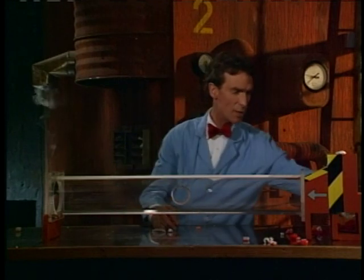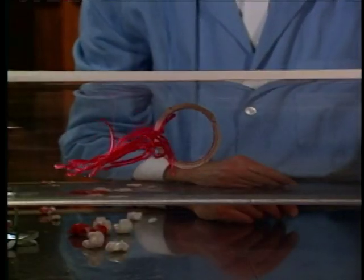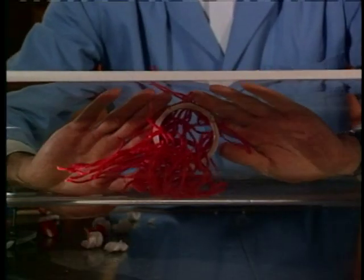Now, your blood carries special proteins that stick to the sharp cut edges of your torn blood vessel, and they form what's called a blood clot. Now, blood clots like this are good. They help your body heal.